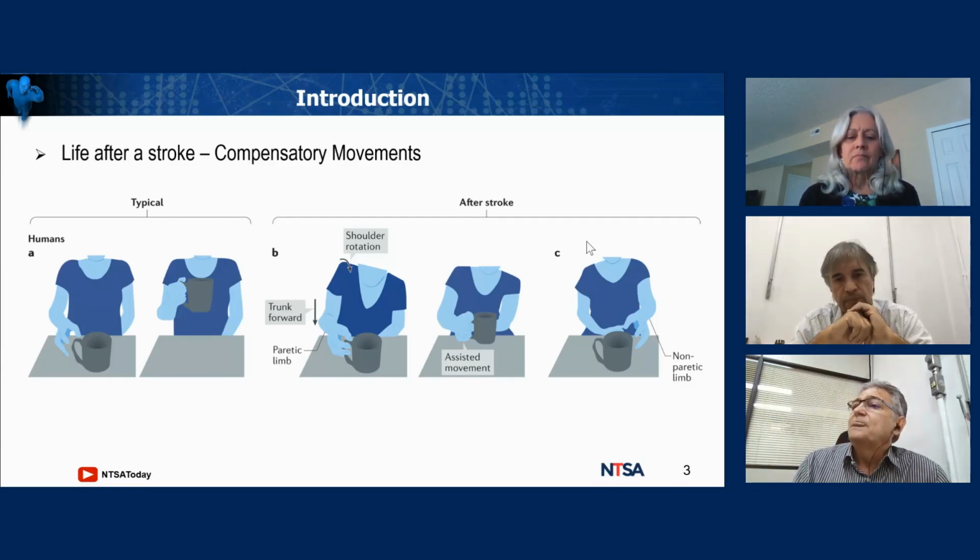As you can see on the right hand side, to raise a cup, somebody who suffered a stroke sometimes uses a kind of shoulder movement to help him.